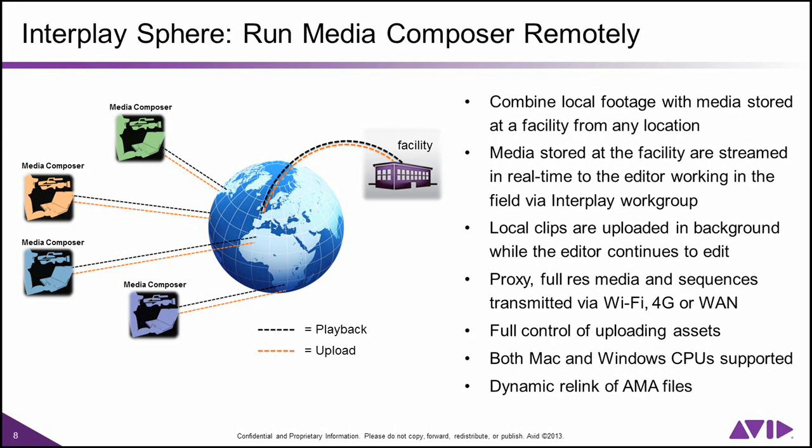Talk about this. The concept behind this is that you have Media Composer loaded on a laptop, and you need to be in the field. It was originally conceived around news workflows where there are a lot of folks who didn't want to use satellite trucks because they're expensive to maintain. And certainly in an age where we have 4G and Wi-Fi and LAN and WAN, can't we use commodity tools to put data back and forth? And the answer for us at AVID was yes.